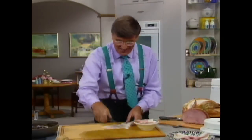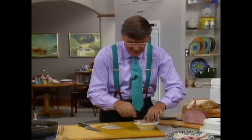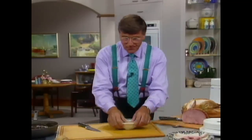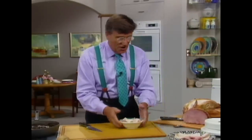I have a sense, I couldn't see the other side of the weighing scale, but I have a sense that it was just a little over. So I want to keep it to 3.5 ounces. All quite low fat and very lean ham. Okay, so there it is, over the top.